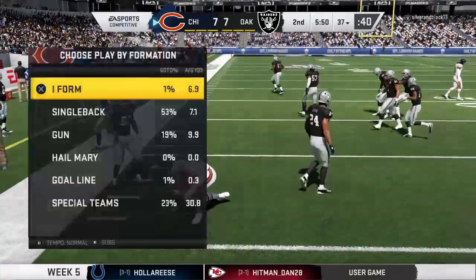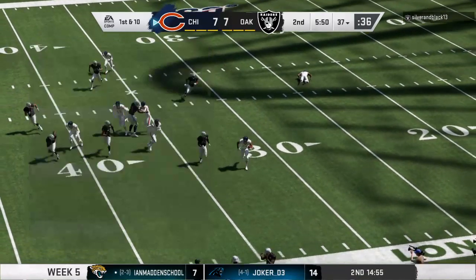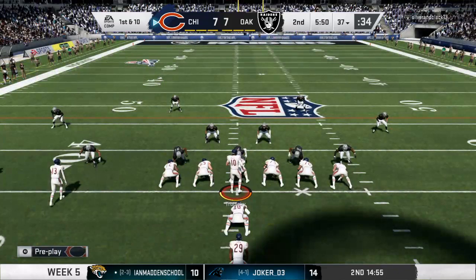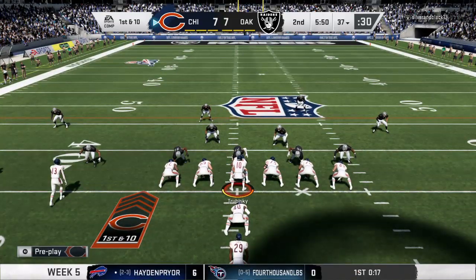A very good return there. Give him an even 20 yards. And the Bears take over. 37-yard line. A first-half update now from Philadelphia. And the Eagles out in front early. And we'll keep an eye on that one as our game goes along here.